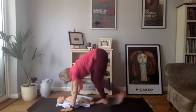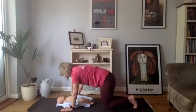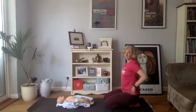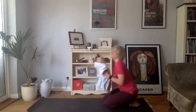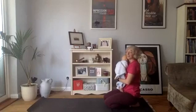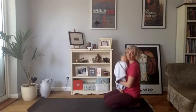Now from here, just taking one leg back, knee down, other leg back, knee down, and then come to kneeling. So you can be kneeling just by yourself, or again, that little mama meditation, just taking hold of baby, giving him or her a little rock.